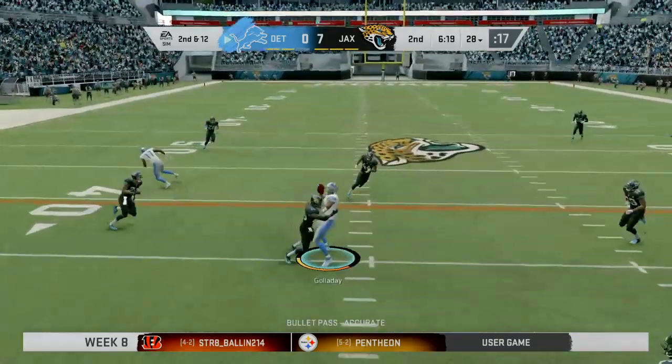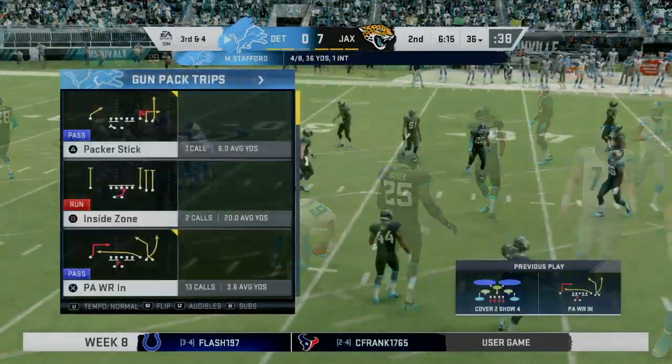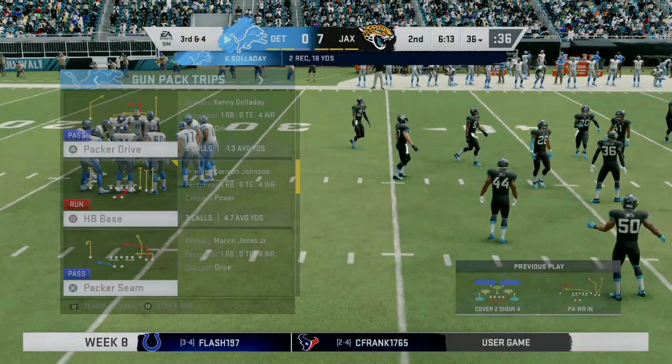Or they get tired, or they get out of position, or he runs through tackles. Continue to feed him the ball. He's having that kind of game. Yeah, might they get him the ball in some space in some different ways here.